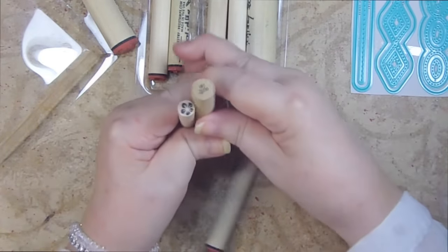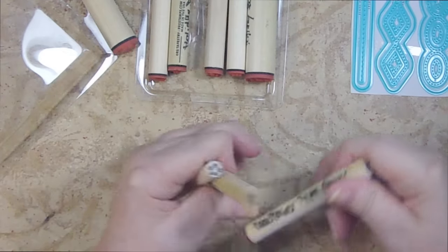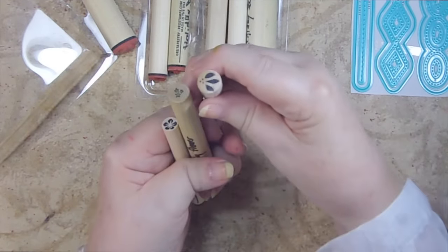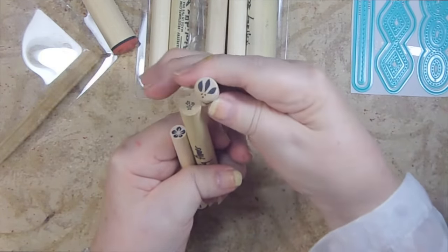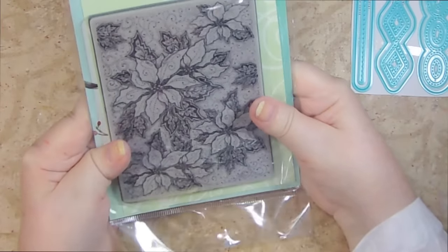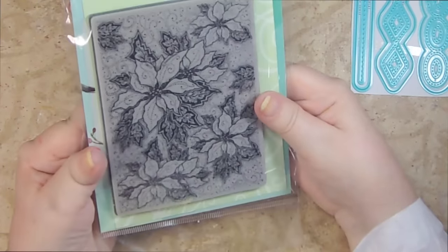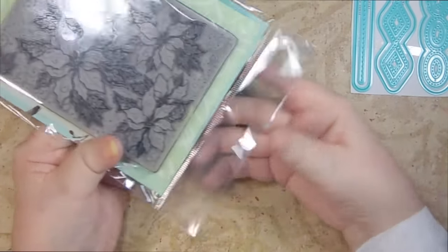Then this is a blinky flower, and it's 3 teeny tiny little flowers. And then this one is a coneflower type flower. I thought that would be cool as an accent. Anyway, that's what I bought from them. Then I ordered this off of eBay. There was a lady selling it, and I love big background stamps. This is from Stampendous, and it's a poinsettia. Getting ready for those Christmas cards.